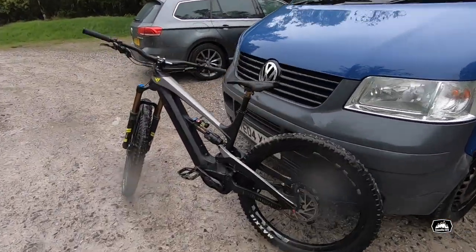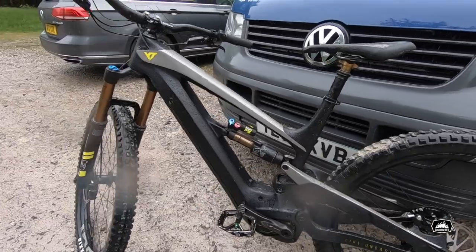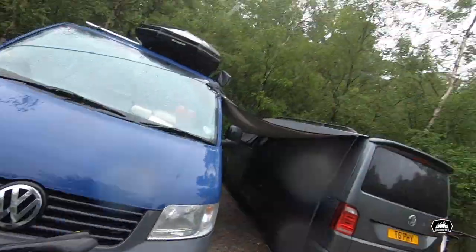Look at that Decoy. Didn't start till 9 o'clock in the morning and we had to queue up from 7 to be first in the queue. Well worth it though. Weather's not playing ball at all, but e-bikes galore, so let's go.